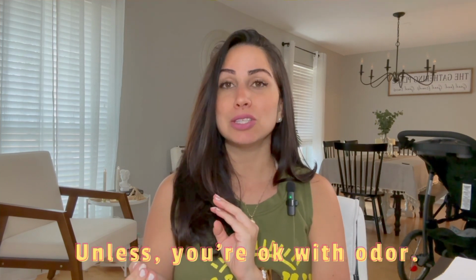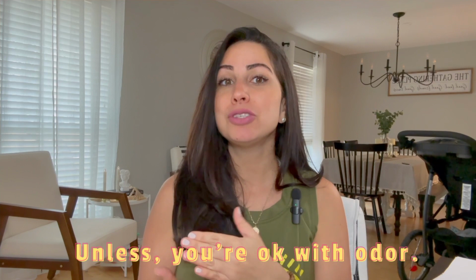I think the Ubbi steel is about 70, I want to say, but it's so worth it because at the end of the day, if you get the Genie, which we did initially, here are some things that we didn't like about it for you to consider. Number one, the bags are specific to the brand, so you can't use other bags in this Genie diaper pail. And so with that, you have to pay so much money to get their bags every time you run out.